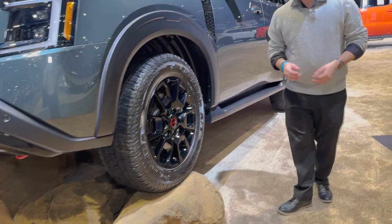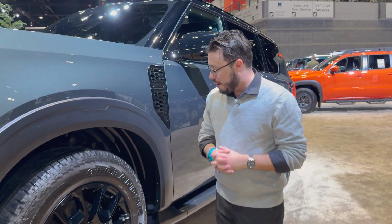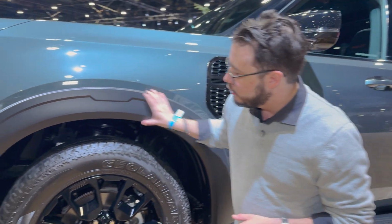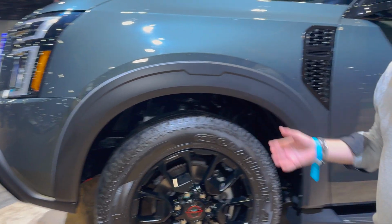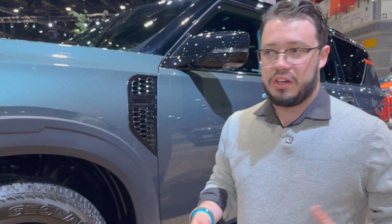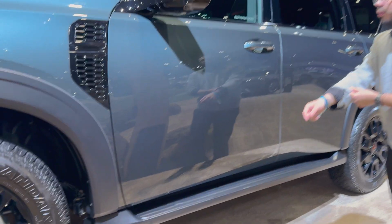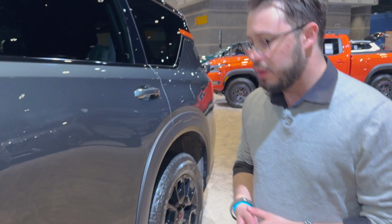The tires themselves are meant to be more off-road like. They're mud tires technically. Thicker fenders right here, and plastic, obviously, because you don't want to ruin them when you are mudding, off-roading, and kicking up rocks all over the place. Plastic running boards as well, also meant to be easier to clean and not ruin the car when you are falling in the mud because you're getting stuck.